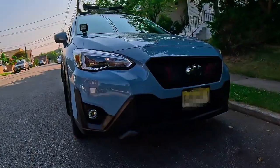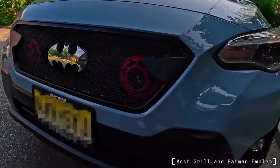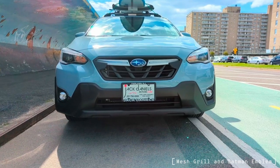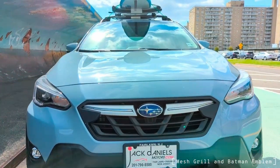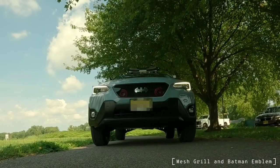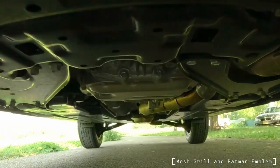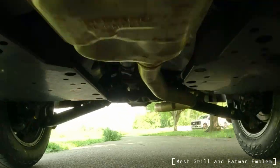One of my favorite customizations is the mesh grille I installed on September 26, 2023. I had to uninstall the factory grille, cut the inner factory plastic mesh, and install the new carbon fiber mesh. Using zip ties and glue, I was able to complete the work in 2 days. It was a tedious task, but the result was worth it.